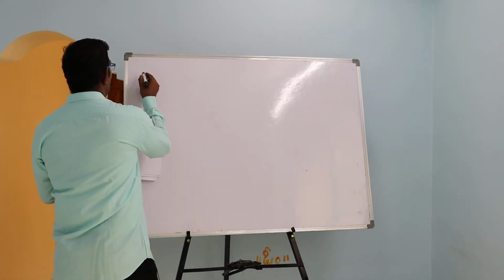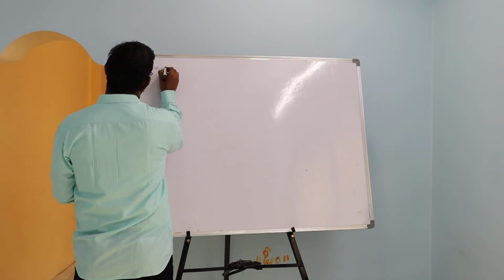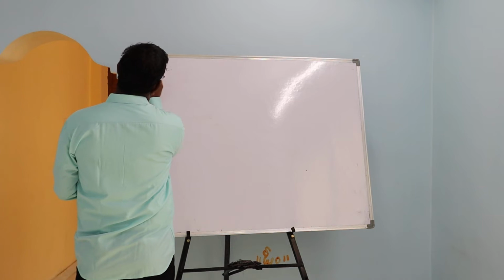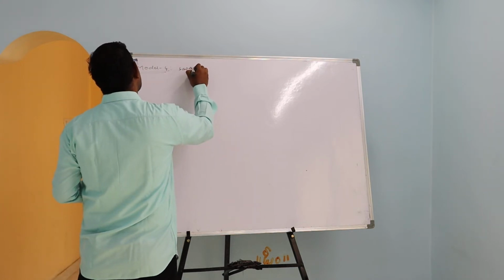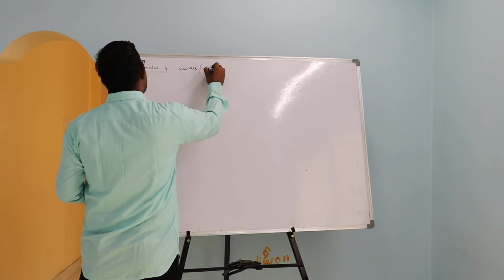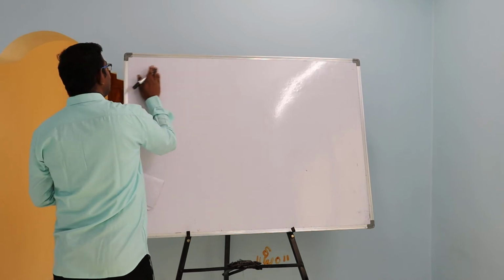Next model, sir, model number 4: squares and cubes. Squares and cubes of numbers. Okay, now most important, sir. Alright, note down, sir.